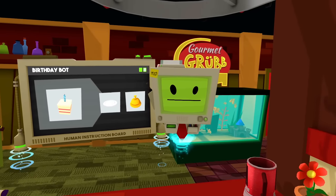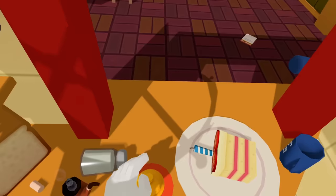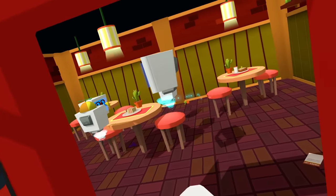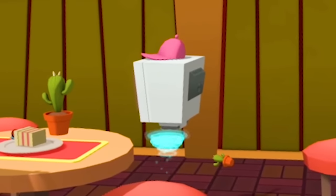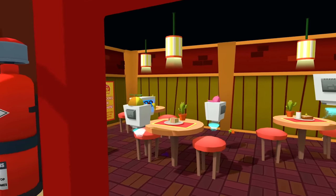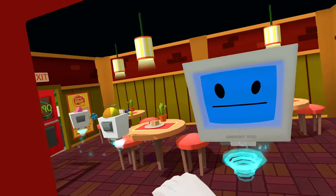I ate half of the cake. It'll be fine. It was quite delicious. Hello, Timmy! Eat that cake! I don't know if he liked it. Alright. Okay, kids, let's get going. I didn't pay for your food! They didn't pay, get them!